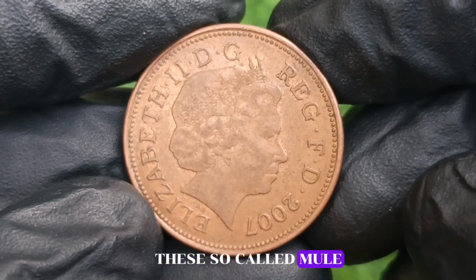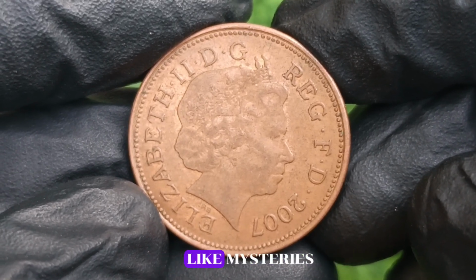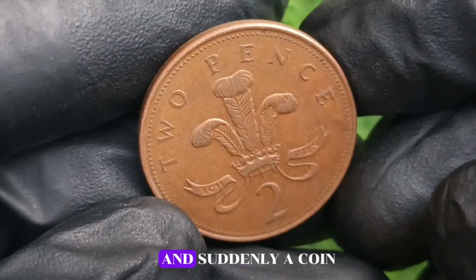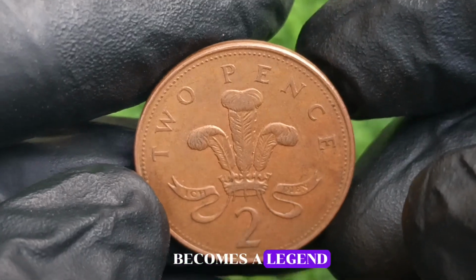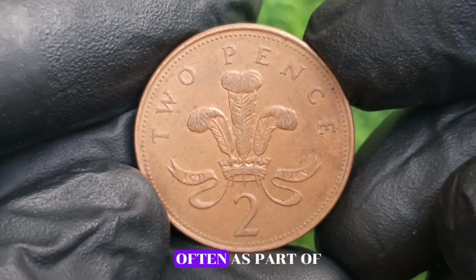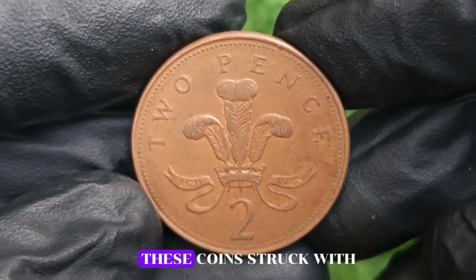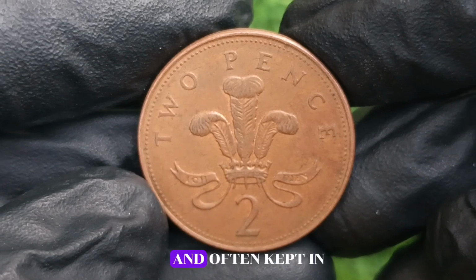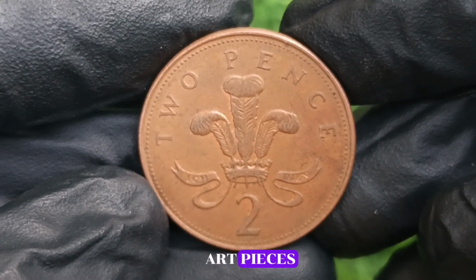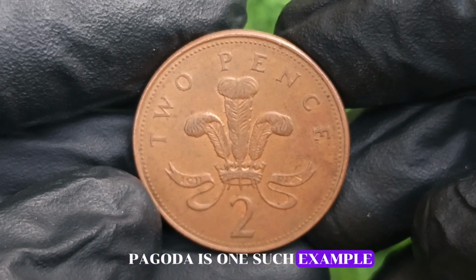These so-called mule coins, or error coins, are incredibly scarce, and their stories read like mysteries. A slip of machinery here, an overlooked design flaw there, and suddenly, a coin becomes a legend. Then there are the coins issued in ultra-limited numbers, often as part of proof sets or commemorative editions never intended for general circulation. These coins, struck with immaculate detail and often kept in pristine condition by collectors, are akin to rare art pieces. A 2007 50p coin featuring the Kew Gardens Pagoda is one such example.